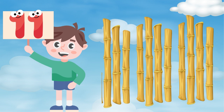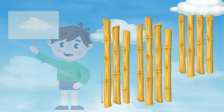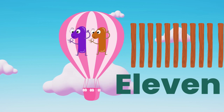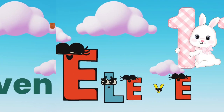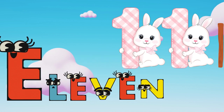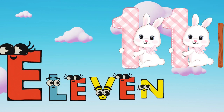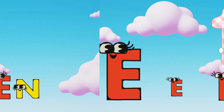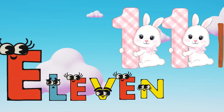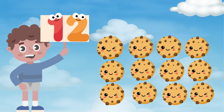Now let's meet number 11. Yes, it's like two tall sticks standing side by side. Number 11 is like a pair of tall friends. Let's spell. Good. E-L-E-V-E-N, 11.